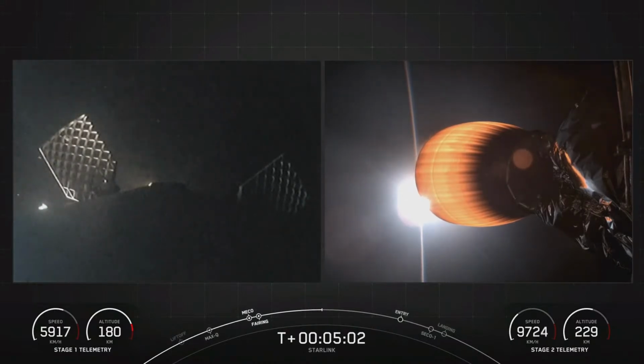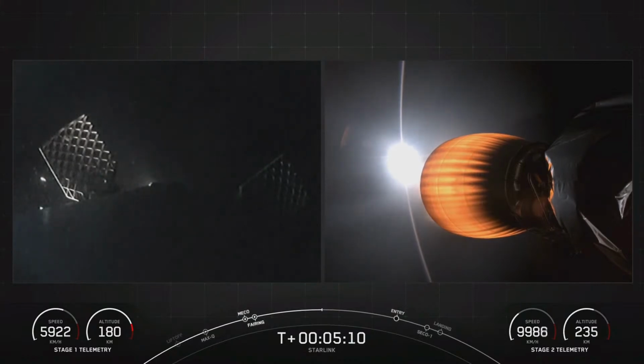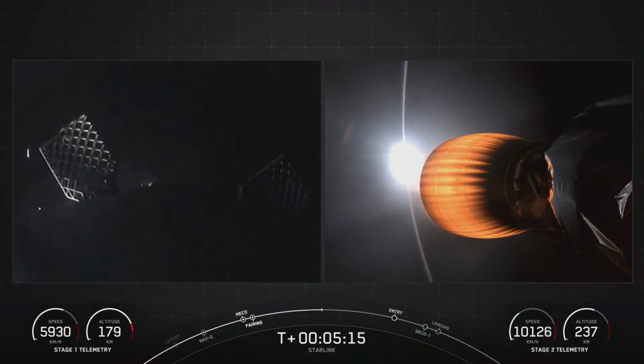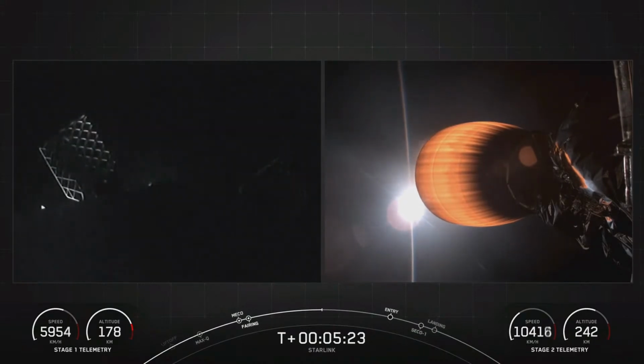As I mentioned earlier, today's Starlink mission marks SpaceX's 48th mission just this year and 247th overall mission. Entry burn on the first stage is set to occur about 2.5 minutes from now, and this is where we'll light up three of the nine Merlin 1D engines in order to slow the rocket down as it descends through the Earth's atmosphere.